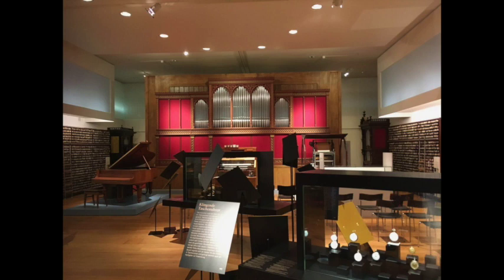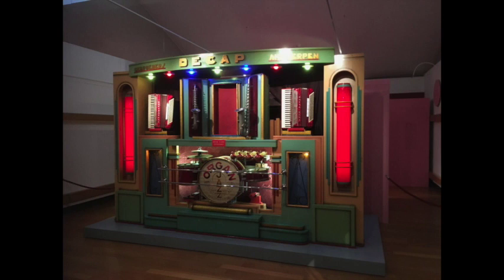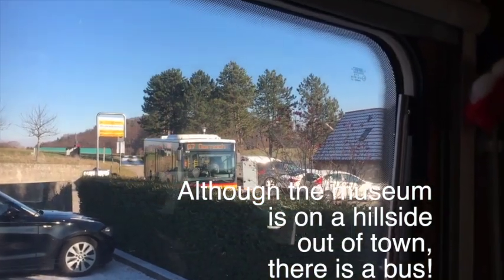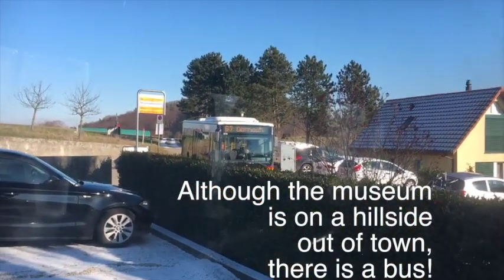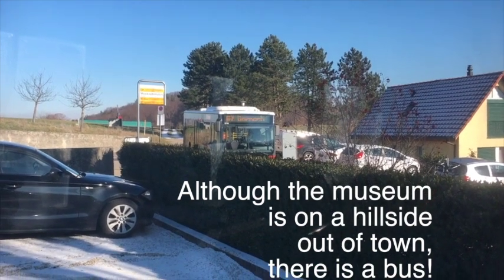The rest of the exhibits here were quite loud and quite impressive, and this was a great day out. So if you ever do visit Switzerland, it's the Musikautomaten Museum in Seewen in Kanton Solothurn. It's not too far away from the major town of Basel if you're ever this way.